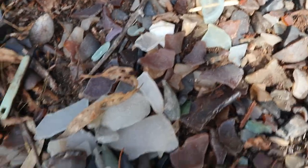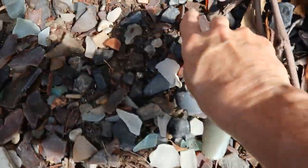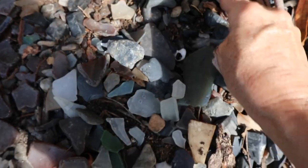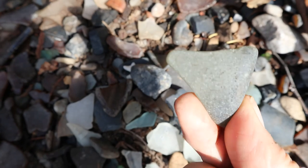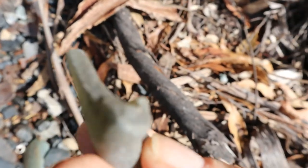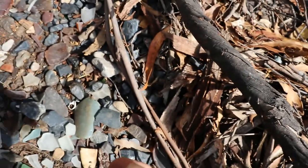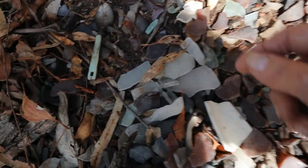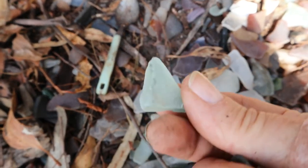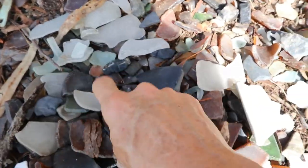I can't take all of this. I'll just take a few bits that I really like and leave the rest for someone else. And just have a look at how old these bits are. Oh, I've got to get out of them. The sun's directly behind me, I'm sorry, shadow. Oh, wow. Oh yeah, the blue bits, definitely. Well, some of the blue bits.